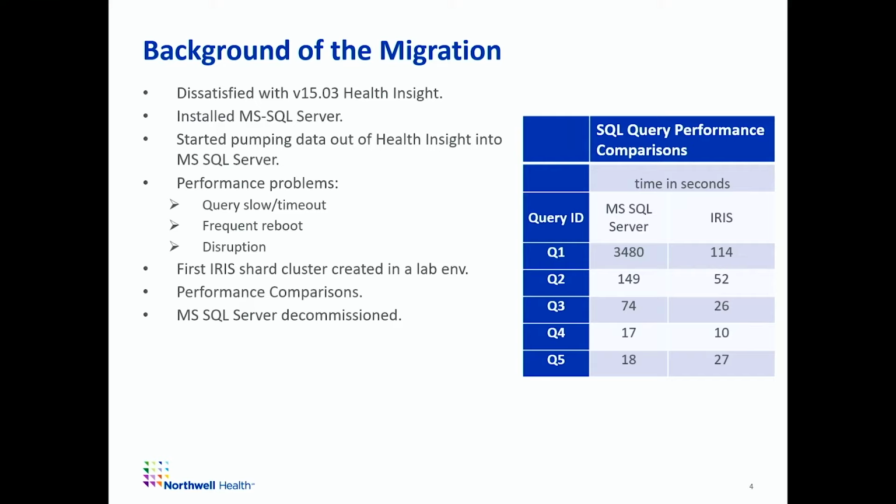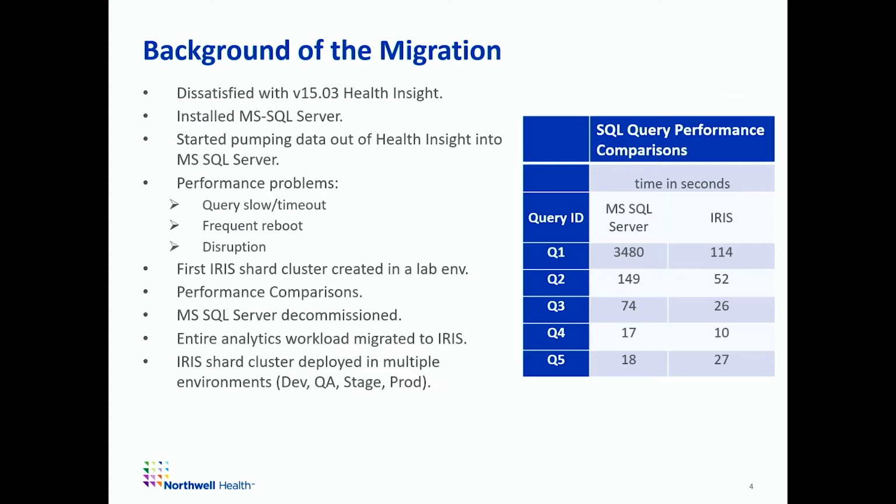With those test results, Northwell decided to decommission SQL Server and migrate the entire analytics workload to Iris. The Iris shard cluster was deployed in multiple environments, from dev to QA to stage and to prod. And finally, they went live with Iris about 6 months ago.